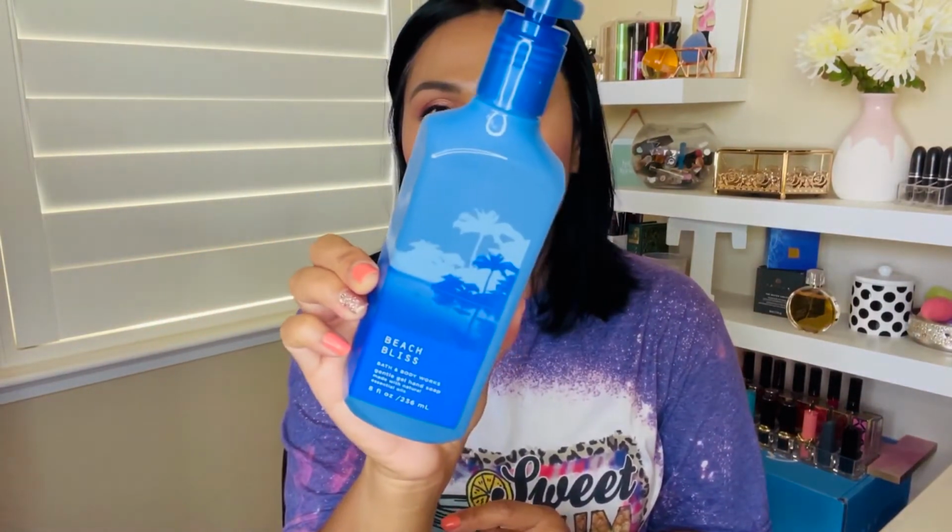The last scent is called Beach Bliss. By the way, the soaps are made with vitamin E, shea extract, aloe, and essential oils. And the fragrance notes for this are ocean breeze, water flowers, and creamy musk. I actually bought 2 of each of these, so a total of 8. They were like $2 at the time.